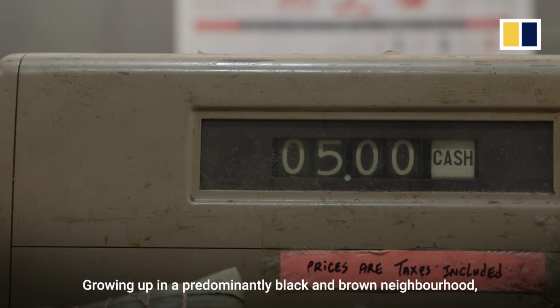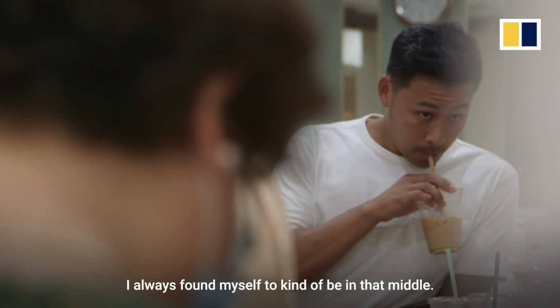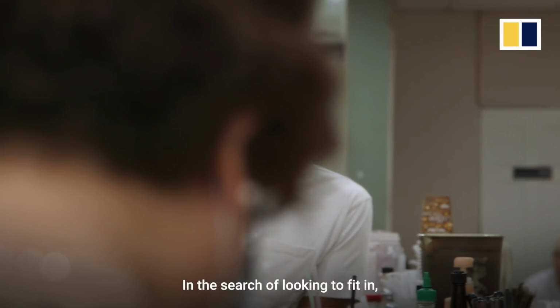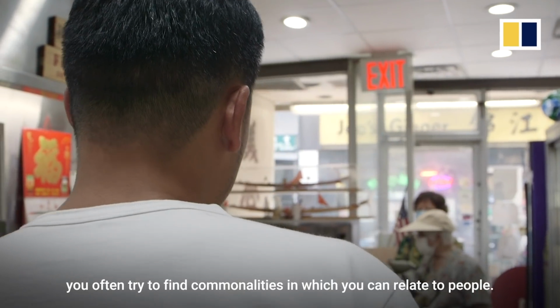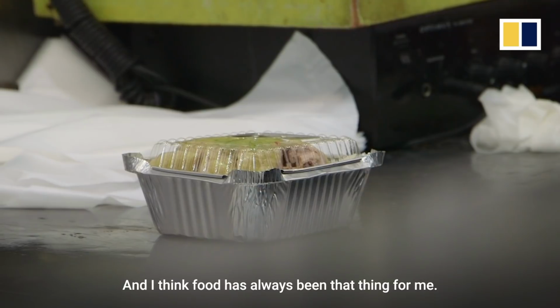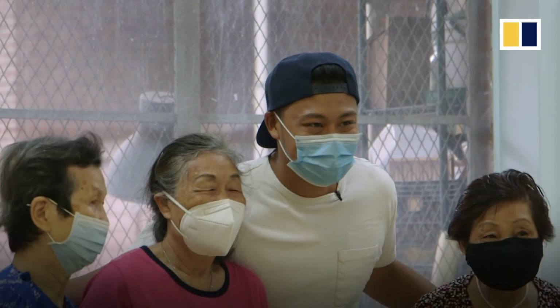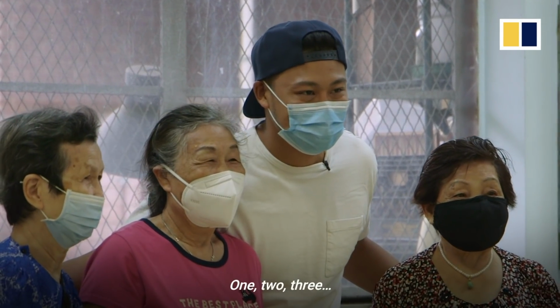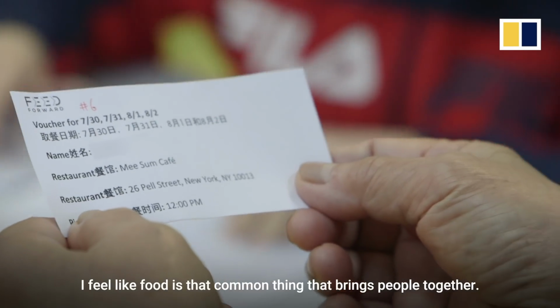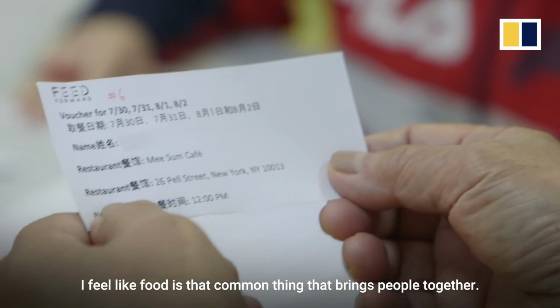Growing up in a predominantly black and brown neighborhood, I always found myself to kind of be in that middle. In the search of looking to fit in, you often try to find commonalities in which you can relate to people. And I think food has always been that thing for me. I feel like food is that common thing that brings people together.